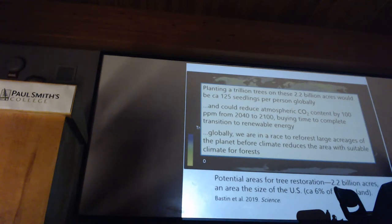And globally, we're in a race to reforest large acreages before the climate reduces the area with suitable climate for forests, so that we don't lose our existing forest. Like I just showed for the southern boreal, if the climate will no longer support forests.